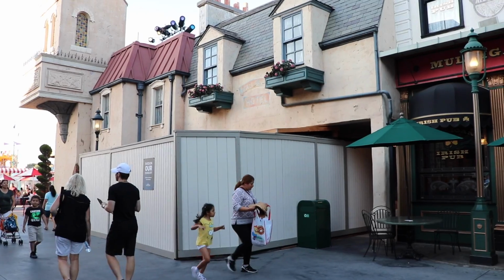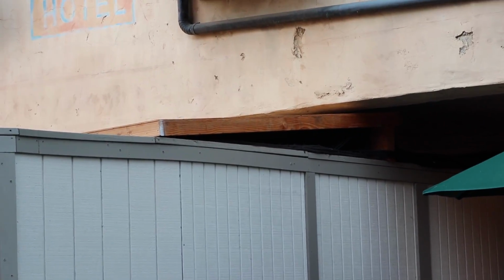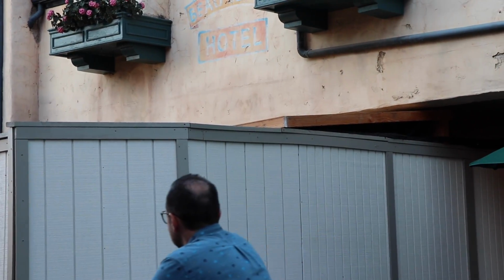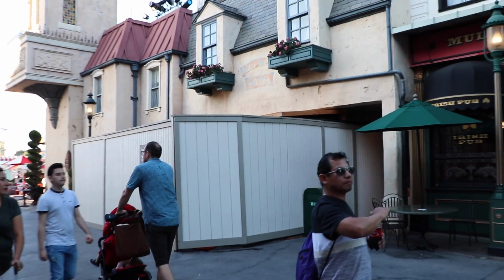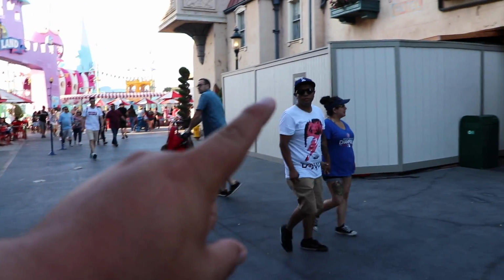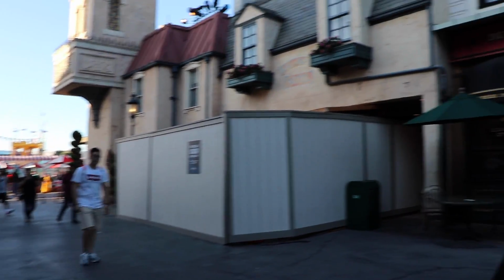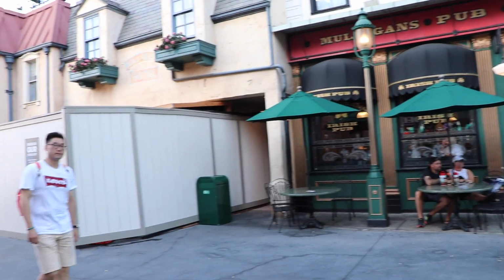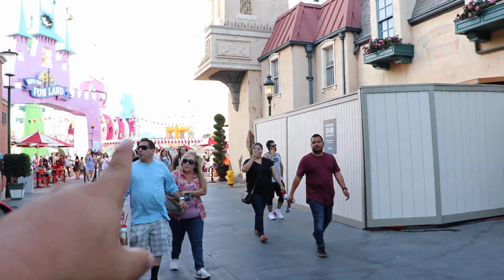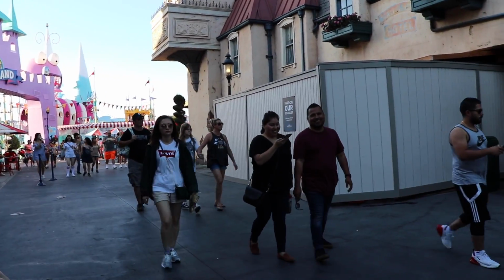Over here on the back side, next to Mulligan's Pub, we have another update. I'm not too sure what's going on back here for Holidays in Hell, but that was definitely not there the last time I was here. What I'm curious is how they're gonna do this backside, because Holidays in Hell is gonna extend all the way into the Parisian courtyard. What do you think, Danny? What? Because Holidays in Hell is not gonna end here. It's gonna keep going into a scare zone. But are they gonna just cut off this area soon enough, or what?